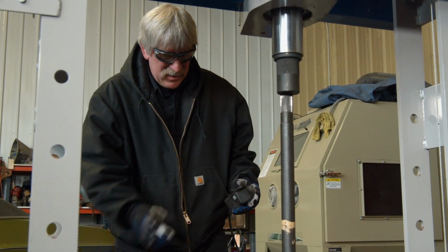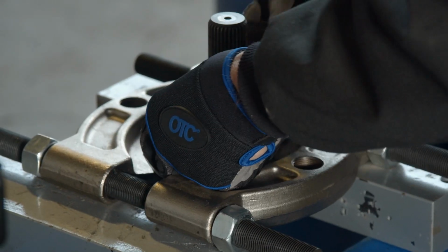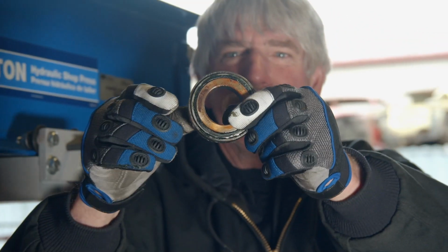Some of these bearings could break or anything like that, so you do want to wear safety glasses and proper safety gear. You just got to be really careful when you're working with heavy-duty tools like these. You got all the bearings pushed off the axles, and this nice new 55-ton press was a breeze.